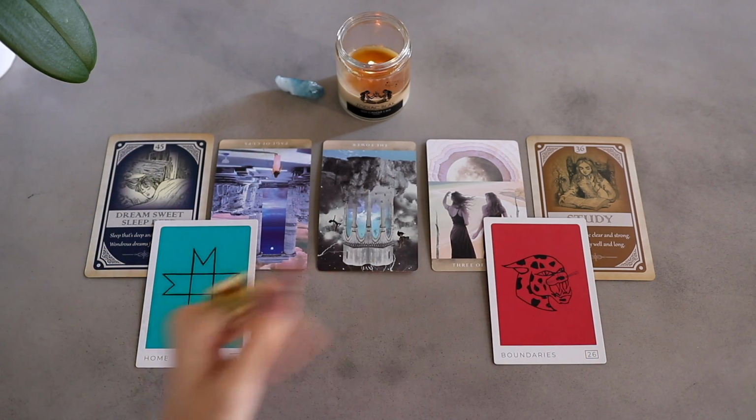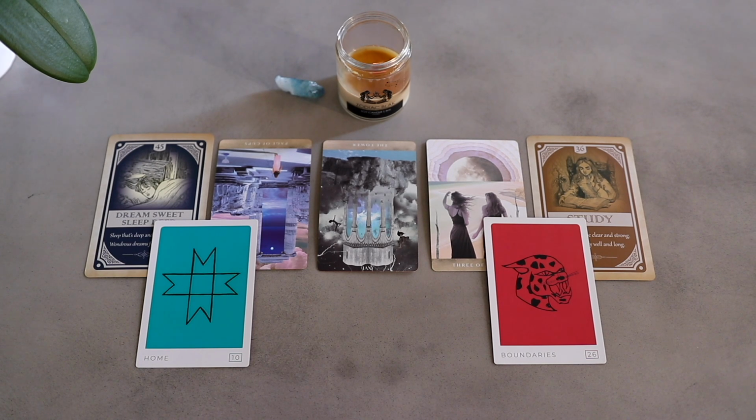Very much connects to the Tower card. So that again kind of indicates our home. Another thing that you guys are manifesting, since this comes up kind of close to the study card, I'm also really getting that the universe right now is teaching you and rounding you in and molding you into the person that you're supposed to be, a person that is very strong, confident, stands up for themselves.